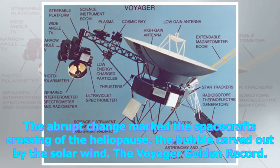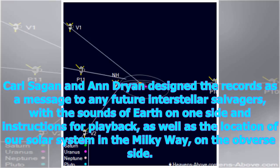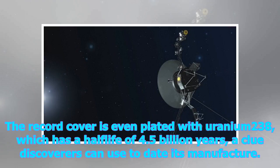The Voyager Golden Record. Voyagers 1 and 2 both carry the iconic golden records as they travel. Carl Sagan and colleagues designed the records as a message to any future interstellar salvagers, with the sounds of Earth on one side and instructions for playback, as well as the location of our solar system in the Milky Way, on the obverse side. The record cover is even plated with uranium-238, which has a half-life of 4.5 billion years, a clue discoverers can use to date its manufacture.